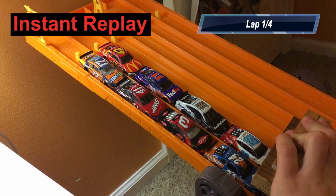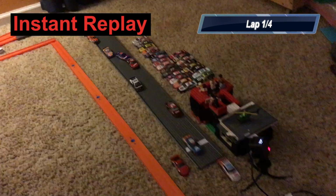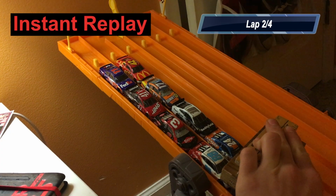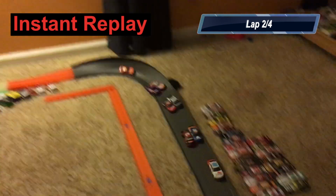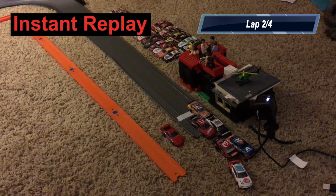Austin Dillon wins here at Richmond and gets his second win on the season. As we take a look at the replay here, lap 1, it was already certain that William Byron was not going to win, as Alex Bowman easily passes William Byron on lap number 1. Then heading to lap number 2, it would be the battle between Alex Bowman and Austin Dillon for the rest of this race. Alex Bowman would hold on to the lead by a handful over Austin Dillon, but Austin Dillon was able to get by William Byron for second.